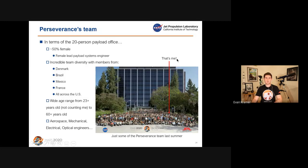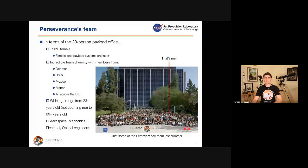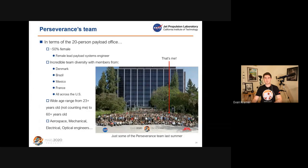I worked in Perseverance's payload office, which is a group of around 20 people who work on Perseverance's science instruments. I've included a profile of the payload office to give you a sense of its incredible diversity. Around 50% of the payload team members are women, including the lead payload systems engineer. The payload office has members from Denmark, Brazil, Mexico, France, and all across the United States. There's a wide age range from 23 years old, not including me, to over 60 years old. Members have a variety of educational backgrounds, from aerospace to mechanical to electrical to optical engineering.